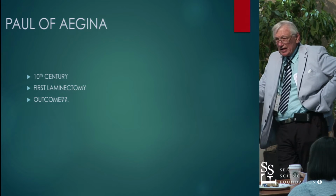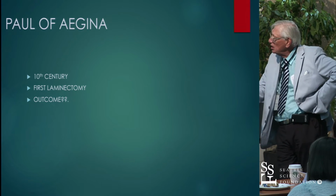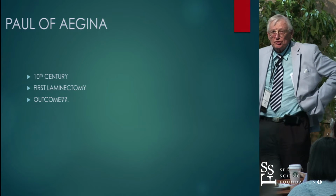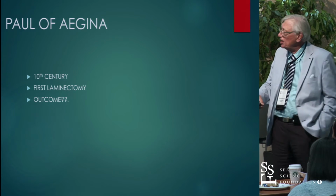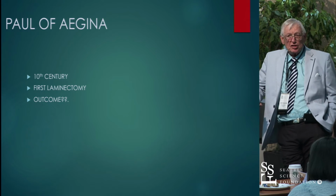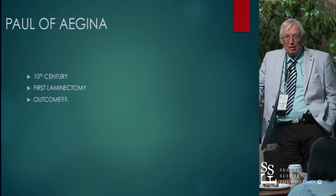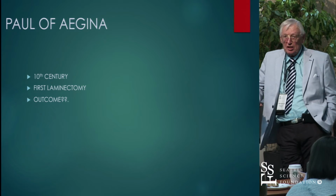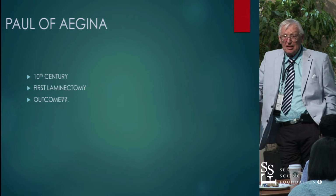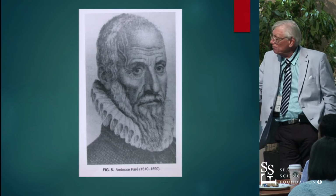Now, the first recognized surgery on a patient was done in the 10th century, when after a battle, a slave was struck across the back with a stick, a stave, and was rendered paraplegic. A laminectomy was performed. Unfortunately, history does not record the outcome. But if you consider that within 1 year of injury in the First World War, where soldiers were rendered paraplegic for one reason or another, 90% died within 1 year. Well, I can imagine this patient in the 10th century probably expired fairly soon as well.